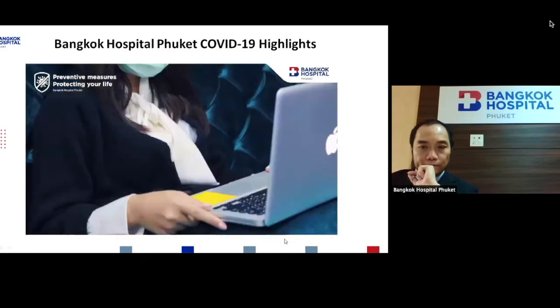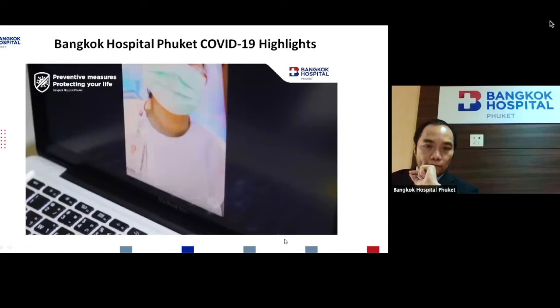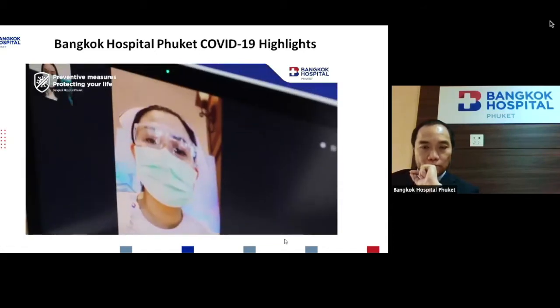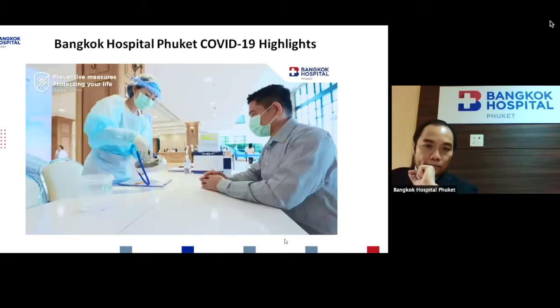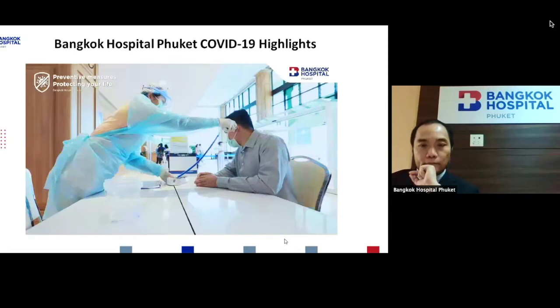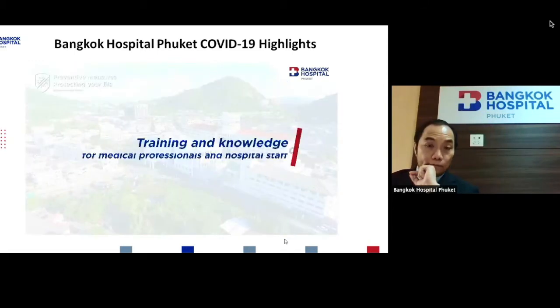This is all the medical readiness at Bangkok Hospital Phuket in the wake of the COVID-19 outbreak. We have a strong belief that it will boost the peace of mind for you and your loved ones whenever you step in our hospital, because your safety is our priority.